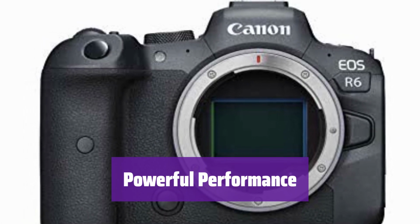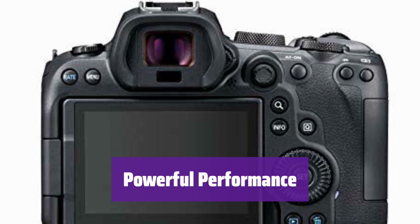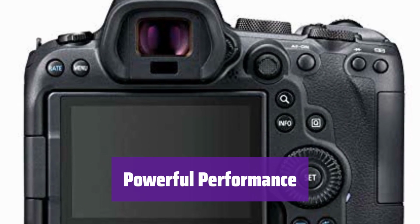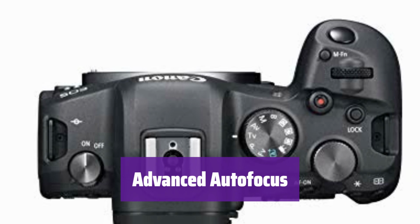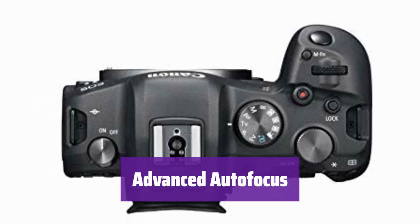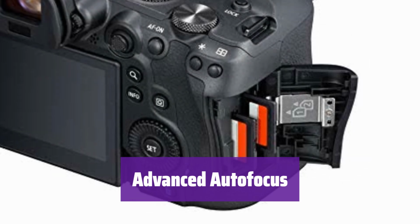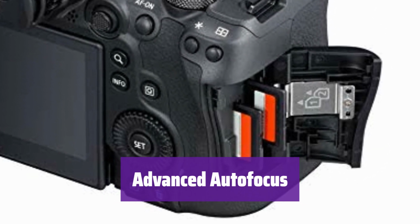The Digic X image processor ensures lightning-fast performance. Shoot incredible action with continuous shooting speeds of up to 12 frames per second mechanically or 20 frames per second electronically. Achieve razor-sharp focus with dual-pixel CMOS AF, covering nearly 100% of the frame with 1053 AF areas. Its intelligent subject tracking locks onto people and animals with remarkable accuracy.